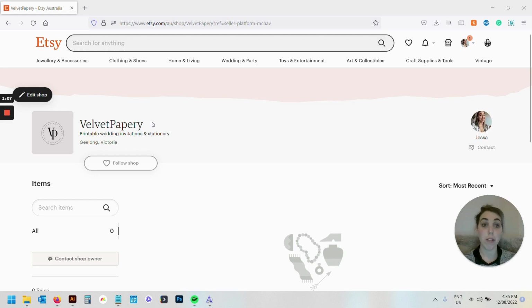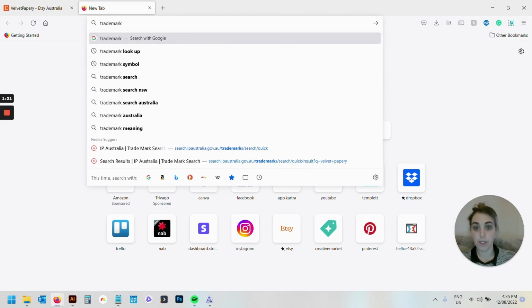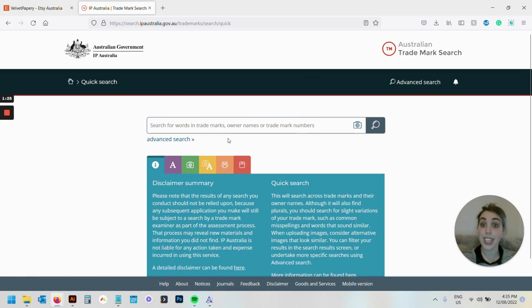Another thing that I also recommend is to make sure that the name that you've picked isn't infringing on any trademarks or other brands which are currently existing. A couple of ways that I like to do this. The very first one, I always search trademarks. You can do an international search. This is the Australian one.